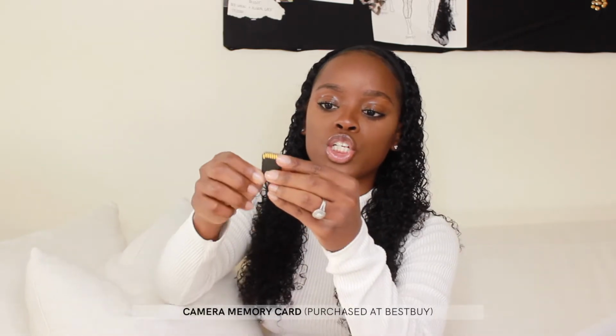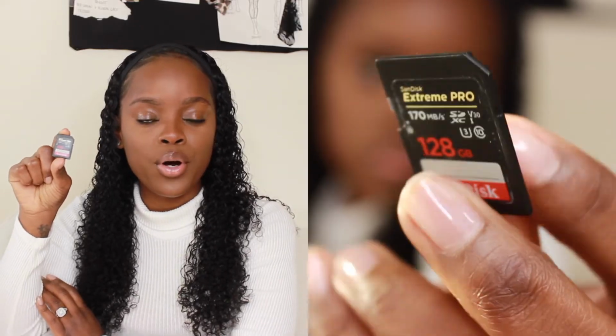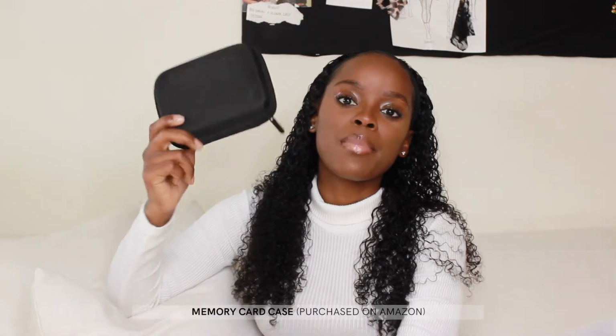Next up is your memory card. I currently use the Extreme Pro by SanDisk, and let me tell you, this is where it's at as far as quality. I use sizes 128 gigabytes all the way up to 512. By the way, even before I became a YouTuber, I was using SanDisk for my photography, for my businesses. Never gave me any issues. Now, if you're going to be using SanDisk, I would highly suggest you use the Extreme Pro because your videos will be recorded seamlessly.